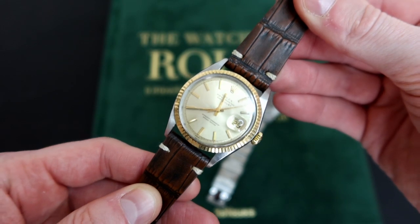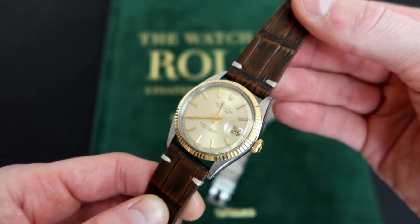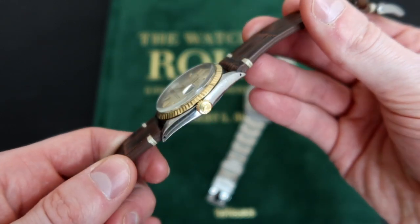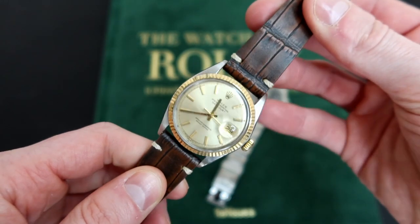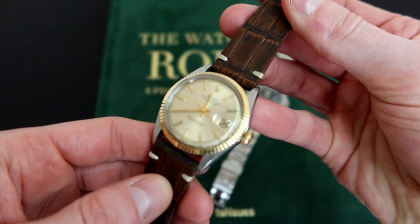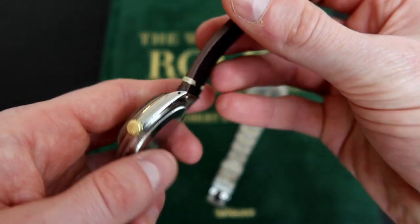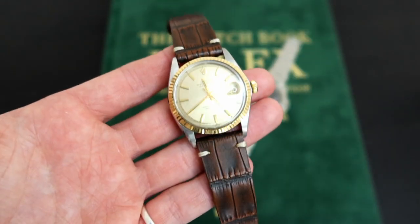This specific example that I have is a Rolex Datejust reference 1601. It's from 1968 according to the serial numbers, and has this stainless steel case, gold bezel with a champagne dial and gold applied hour markers. It's 36 millimeters in diameter.